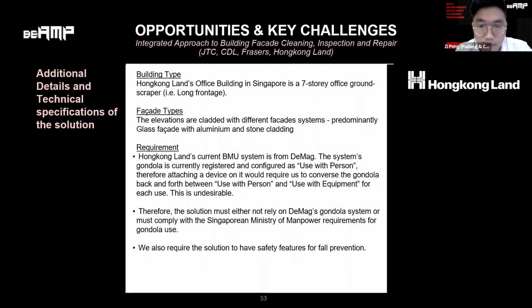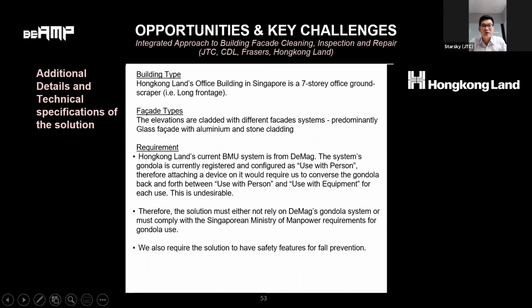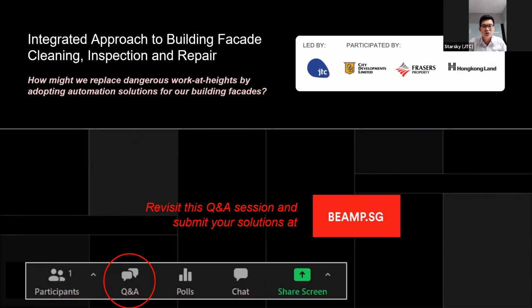Okay. For JTC, the cleaning cost is building specific. For a smaller building, it ranges from about 30K, to a larger building about 90K. So those are some numbers to work with. Maybe I can clarify a bit on Starsky's point. The 30K to 35K is based on more granite than glass itself. So once again, this number is very building specific, and I don't think there's a fixed cost across all the different buildings.